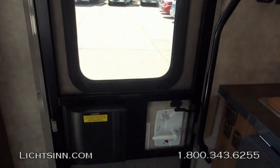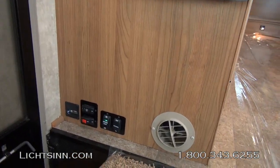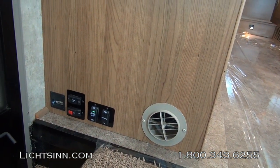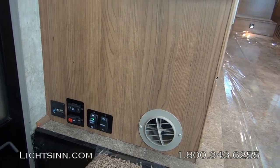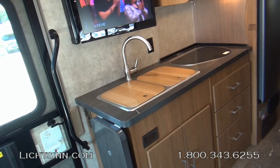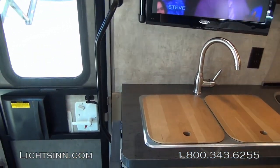Immediately as you enter, you'll see an easy to access entry handle, a nice flip up countertop extension with the true acrylic still on it. You can see the factory fresh nature, controls for the exterior powered awning, the light strip, the auxiliary battery disconnect switch. The dual RV batteries with dual deep cycle group 24 RV batteries are included right underneath the entry step.